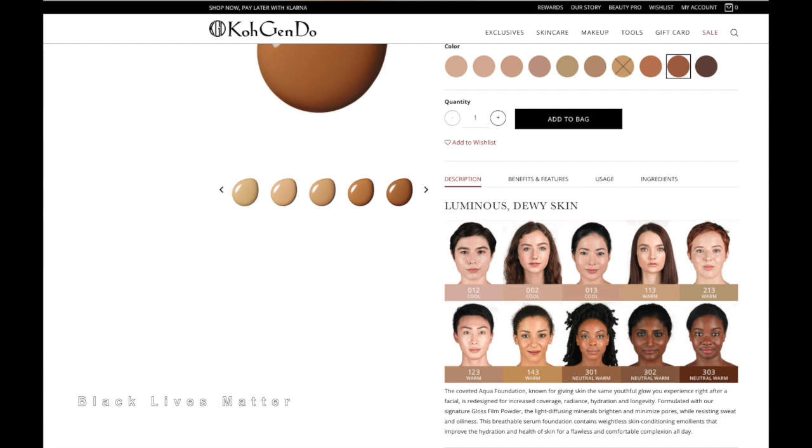It is formulated with their signature gloss film powder. The light diffusing minerals brighten and minimize pores whilst resisting sweat and oiliness. It's a breathable serum foundation that contains weightless skin conditioning emollients that improve the hydration and health of the skin for a flawless, comfortable complexion all day. So honey child, this foundation is claiming some stuff.